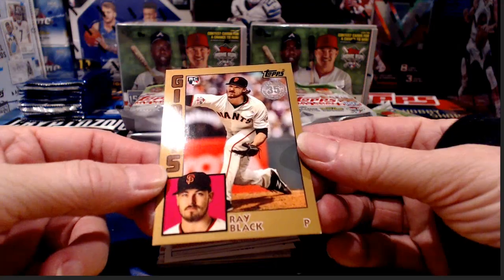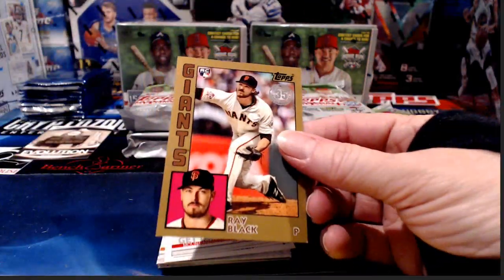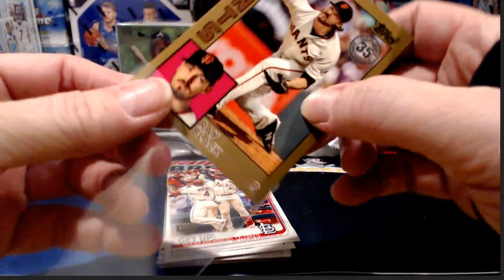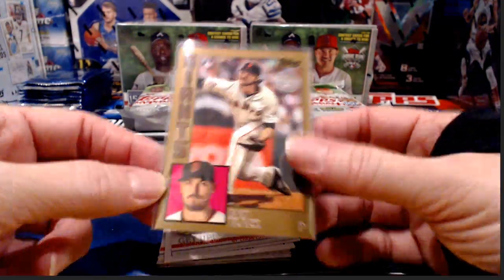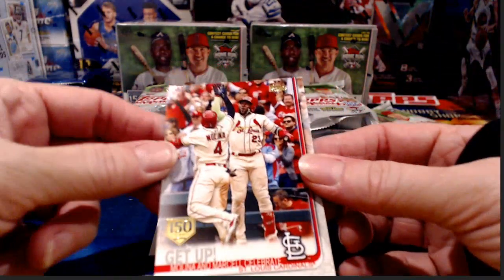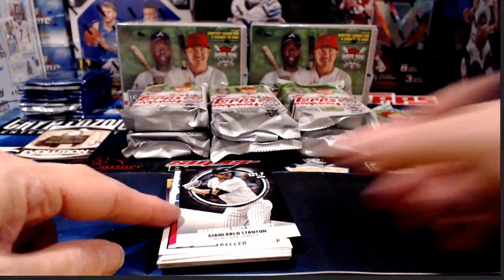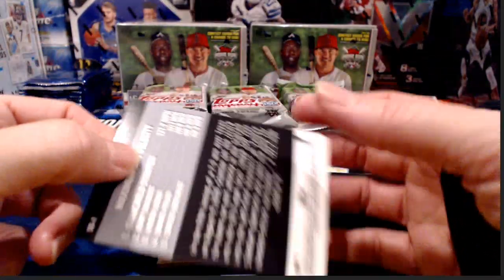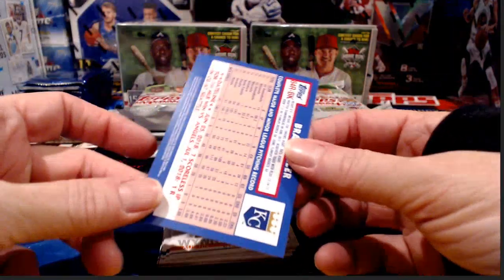The Giants and Ray Black. That is numbered 250 down there in the corner with our gold parallel on the 35th anniversary card design. The Cardinals, as a team, kind of. Giancarlo Stanton should be back pretty soon for the Yankees. Royals and Brad Keller.